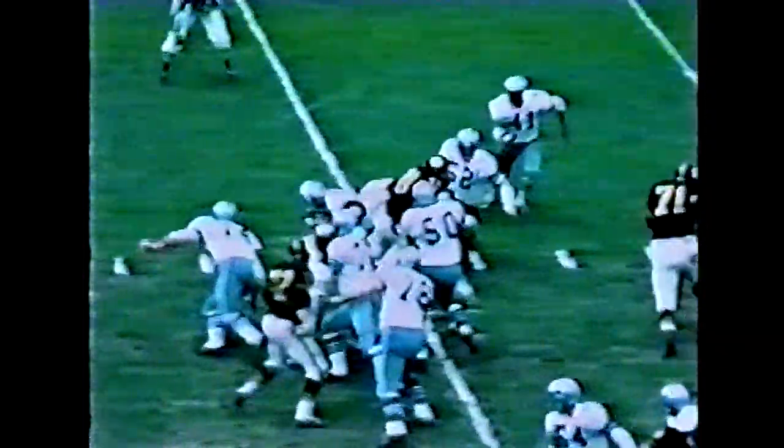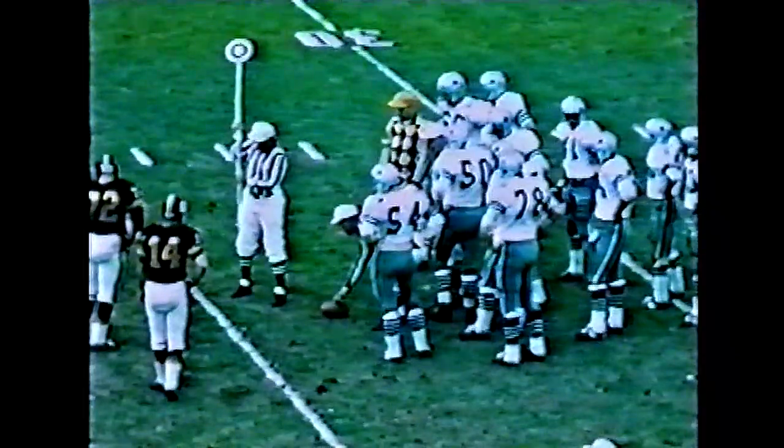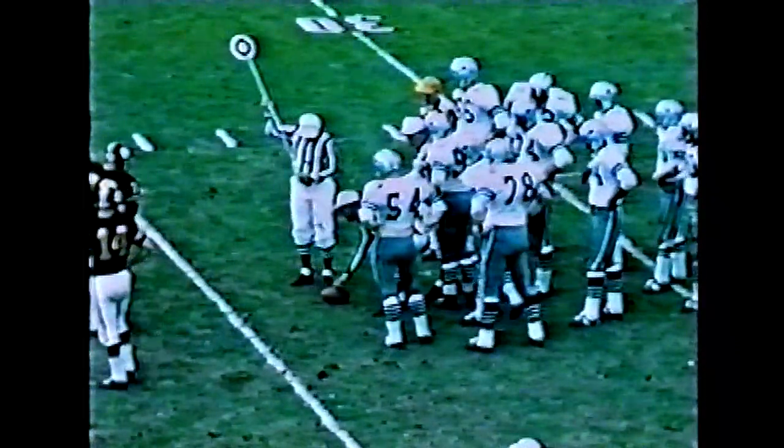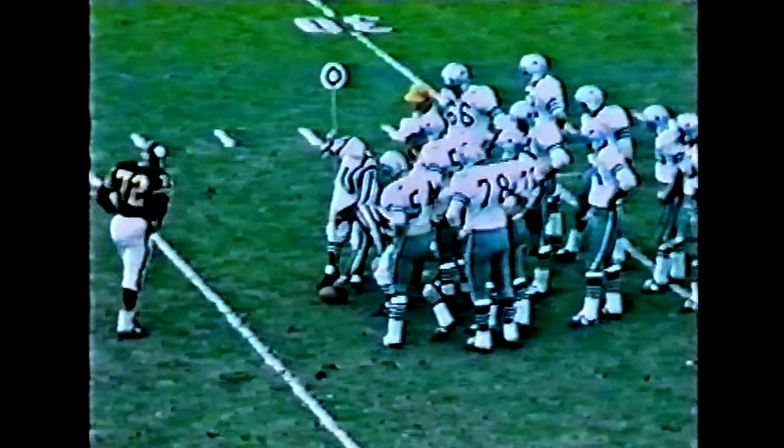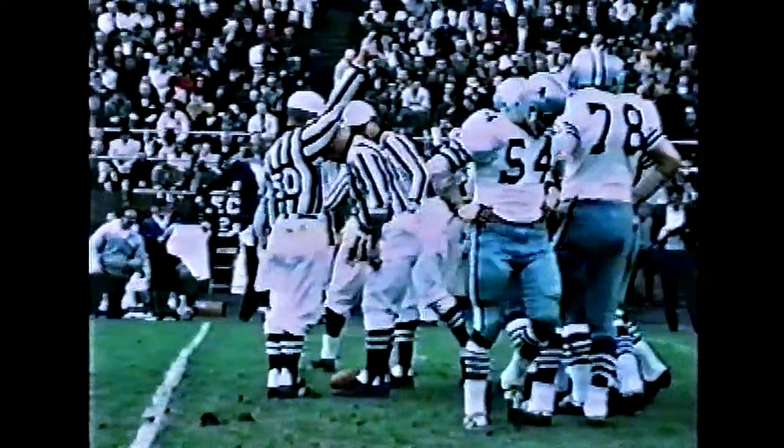Pick up the action on second and 12 as Lynn, the fullback, breaks clean on the trap play. Nice shoestring tackle there by Mike Gechter. A 13-yard gain. They're on the Dallas 34. Let's see if it's a first. They're going to measure any portion of the ball. It is a first down for the Pittsburgh Steelers.